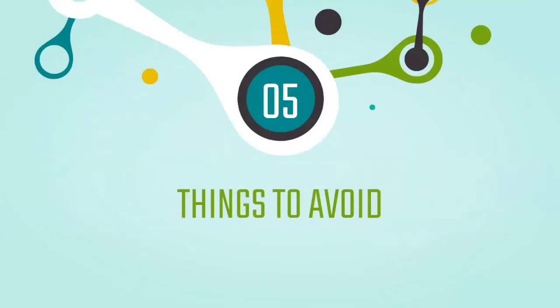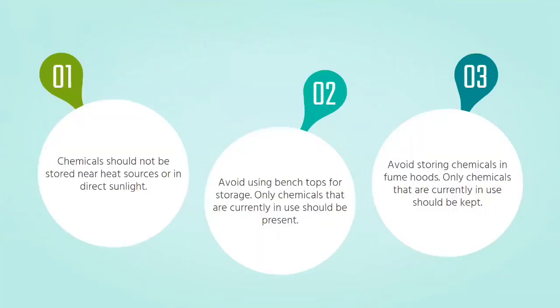These are some things to avoid. Chemicals should not be stored near heat sources or direct sunlight. We should avoid using bench tops for storage. Only chemicals that are currently in use should be present. Avoid storing chemicals in fume hoods. Only chemicals that are currently in use should be kept.